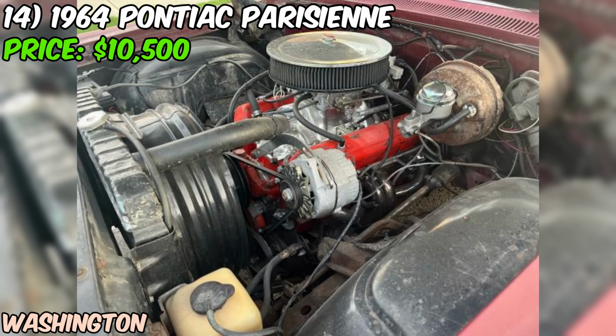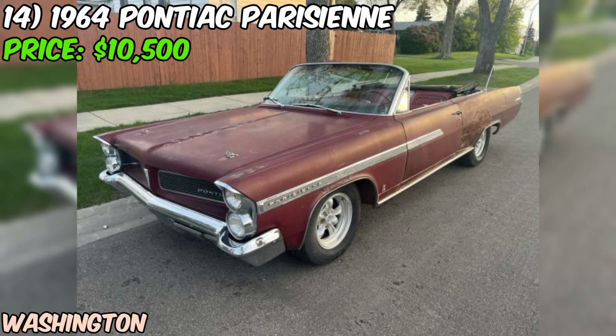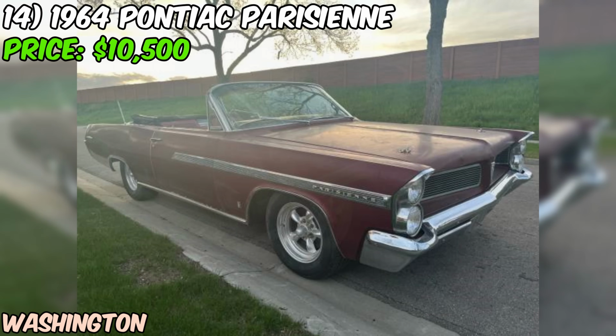It's worth noting that the car is currently located in Edmonton but was last registered in British Columbia. This might mean some extra paperwork for the new owner, depending on where they plan to register it. At $10,500, this Parisienne isn't exactly cheap, especially considering the work it needs.